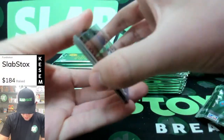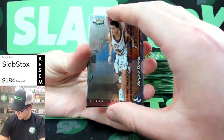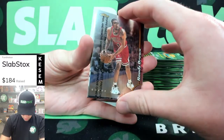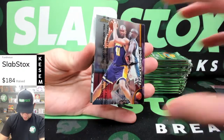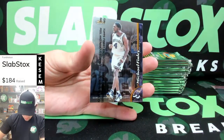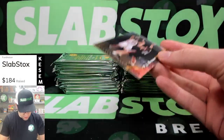All right, so they're backwards, these packs, just realized. First card is a Bryce Drew rookie card for Richie G. Not much stickage. That is good. That's a good sign. Two, Randy Brown. Three, Eldon Campbell. Tyrone Hill. Michael Finley. And the PJ Brown. And as you can see, all these cards have the protective coating on them.